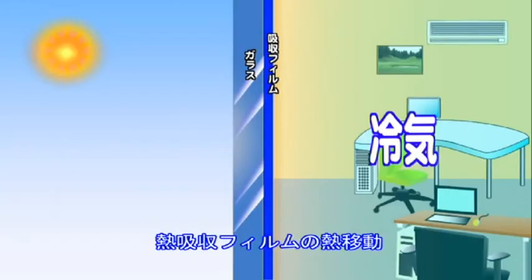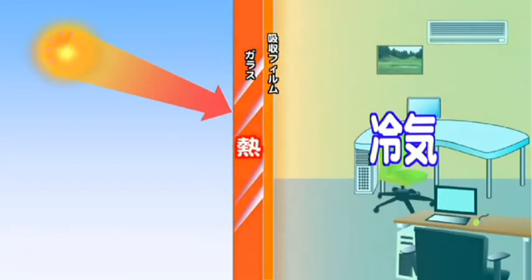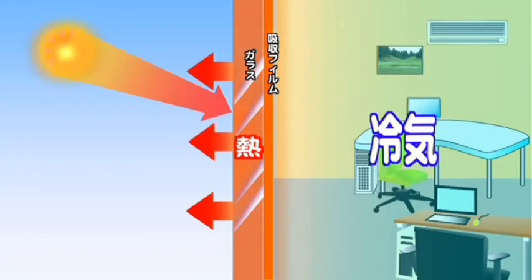Advantage 1. Now let's take a look at how the heat flows of the absorptive films, which is commonly used. Radiate heat of the hot summer sunlight is absorbed by windows and absorptive films. At the very beginning, absorptive films will absorb a certain amount of heat. And compared with the bare glass, glass coated with absorptive films reduces the heat transfer more efficiently and keeps the interior cool for a longer time.